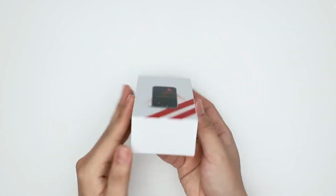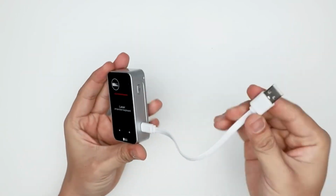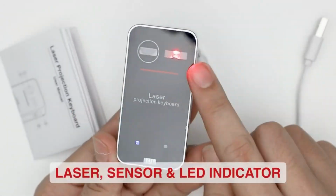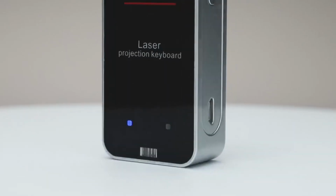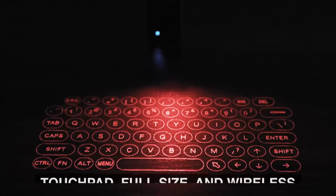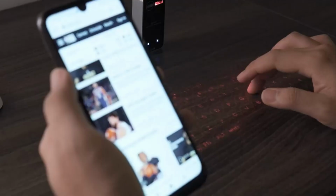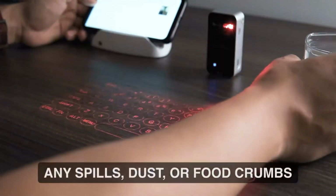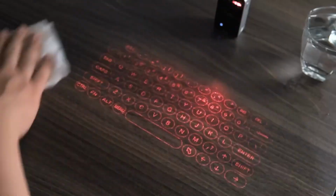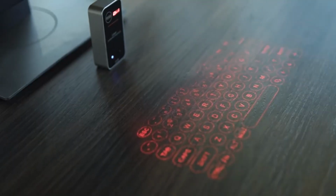Enjoy the convenience of a full-size keyboard and wireless mouse, designed for effortless typing with precision touchpad capabilities. Compatible with Android and iOS devices supporting Bluetooth 3.0 or higher, it provides desktop-level functionality anywhere. The wireless Bluetooth connection ensures a smooth experience with a long-lasting battery offering up to 2 hours of continuous use. Its compact, lightweight design makes it the perfect travel companion for busy professionals on the go.